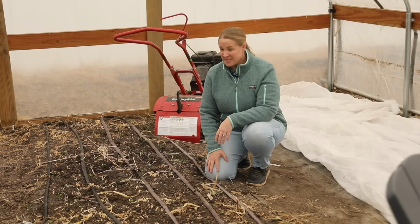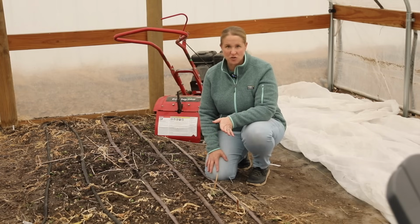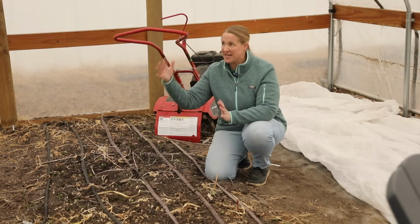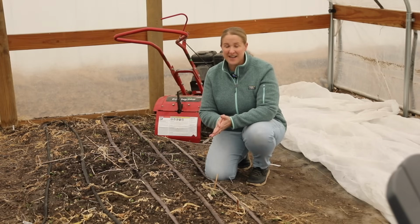But this is super crazy. We've had temperatures all the way down to -20. So this being in the center of the hoop house and insulated enough, these wintered over. I cannot believe it. That's pretty darn cool.